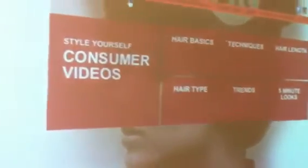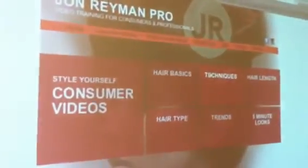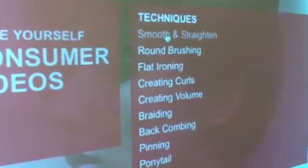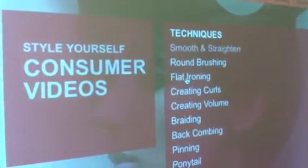The other side of our video track is the consumer videos. On the consumer videos, the number one reason why clients leave their hairdresser is because they don't know how to do their own hair. We end up spending a lot of time trying to connect with them, but sometimes we're not doing our job, which is teaching them how to make themselves look really good. So we've created a whole video track, and part of the membership is to get this video consumer subscription. You can give every one of your clients a subscription password to get into the Jon Reyman Pro consumer side.